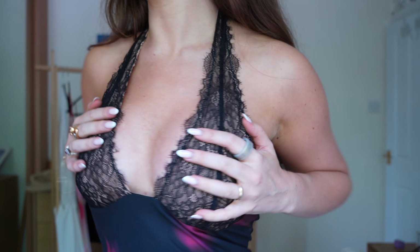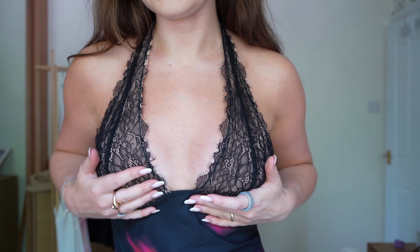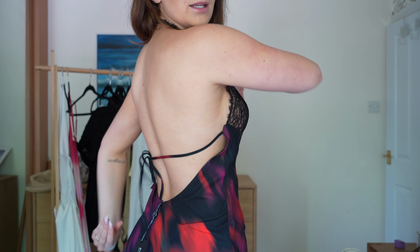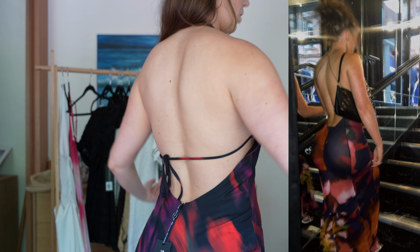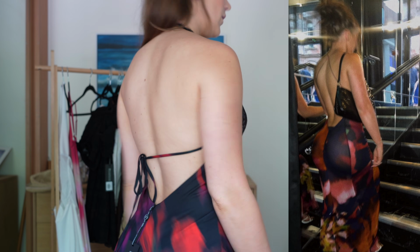But yeah, because you have that lining, it's not sheer, whereas with the Rat & Boa one, it's completely see-through. You need nipple covers, and there's no adjustability on that. It just clips around the back and then it ties here, and then it zips up at the back, whereas the Rat & Boa one is more of a cross back. I will pop in some pictures so you guys can see what that one looks like.